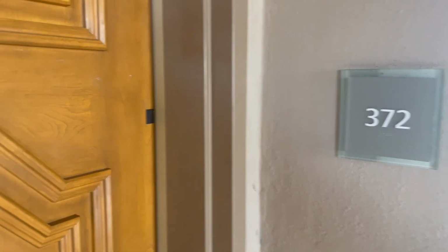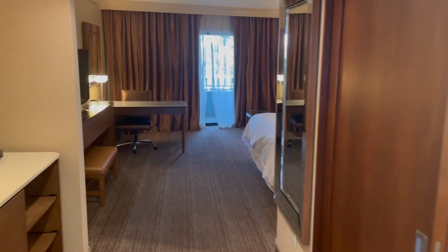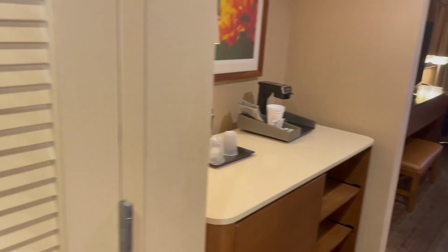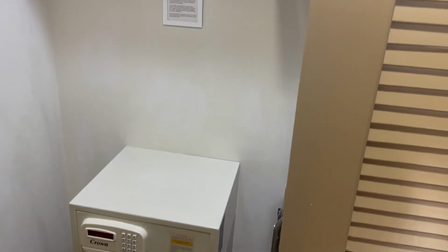We did have a bit of a walk to our room, 372. It's as far away from the lobby as you can get, but it's located right next door to the golf shop, which was great for us since we were playing golf right after we checked in. Nice golf course view as well, so we'll show you that.